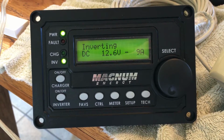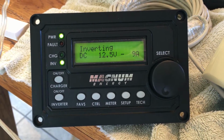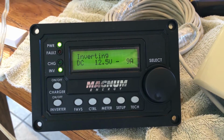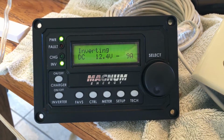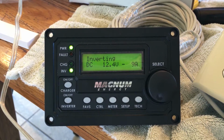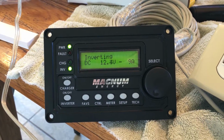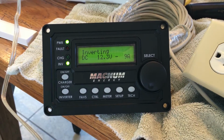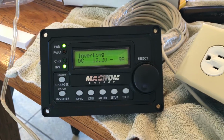And our battery voltage is 12.6 volts, and you can pretty well tell the state of a 12 volt battery by the battery voltage. It's using 9 amps to power that 50 watt light bulb that I have plugged in there, and it's straight to inverting and outgoing. So I think this is a good test.